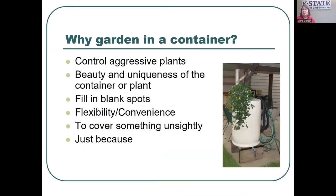Some other reasons are to control aggressive plants. One of my favorite mints is chocolate mint. I had an area in my vegetable garden that I had blocked off with two big pieces of wood on one side and the other side to block it into a corner. I thought I was doing pretty good until my husband rototilled the garden. Before you know it, I had chocolate mint all over the place, and it took years to get that to come out. The good thing about it is it smells so good. Even when I was out pulling them, I could smell that chocolate mint smell.